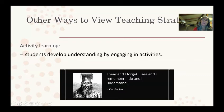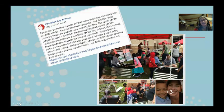Also, activity learning, the idea that students really learn well and develop a sound understanding of concepts by engaging in related activities, by doing hands-on work. I love this quote down below. I hear and I forget. I see and I remember. I do and I understand. We do a lot of this in schools.